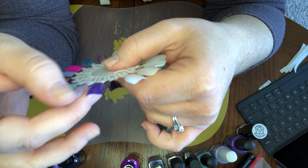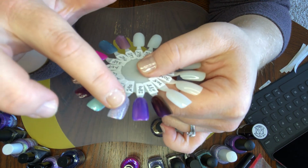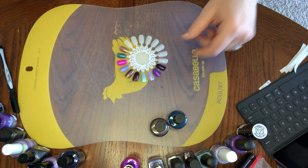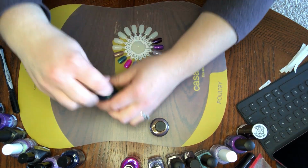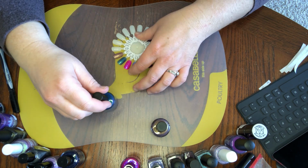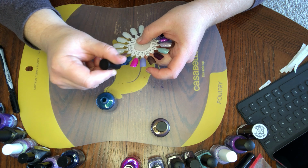When we're all done, I might put that glitter grabber top coat on the other one that we did here and see what that looks like. Just kind of show you. Okay, third and final coat of the Fair Maiden Wildest Dreams.